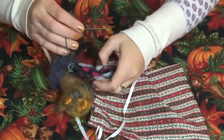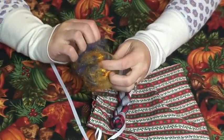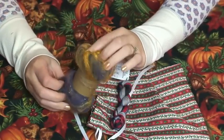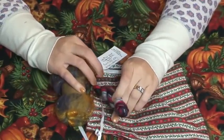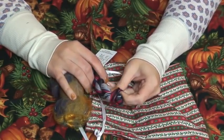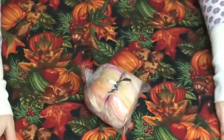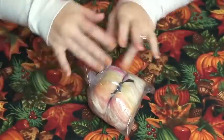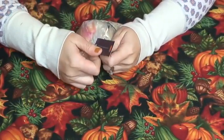Let's see who we have here. We have Brazen Stitchery, Harvest Moon, and Flannel Shirt. Self-striping sock yarn. This is a really beautiful bat. I love the flannel shirt. It rocks. Yes, it does. It really is flannel shirt colors. In fact, I want a flannel shirt that color.